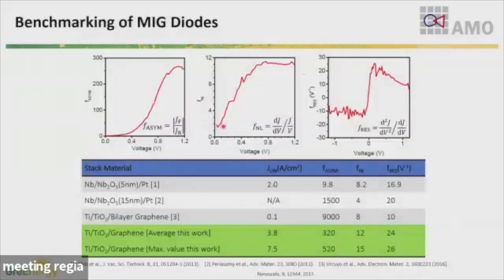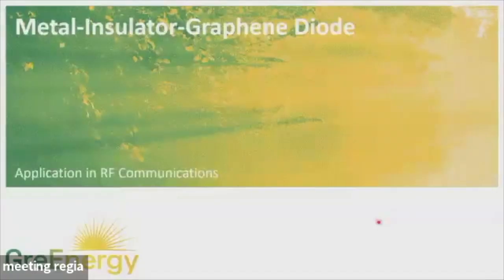And we also did some benchmarking. I think David also introduced those parameters like asymmetry, non-linearity, and responsivity. Basically they are quite comparable to other technologies. The green is for this work, and the rest are from other technologies. Yeah, the asymmetry is a little bit lower, but the rest are much better than the other technologies. Frequency, I will show later on.